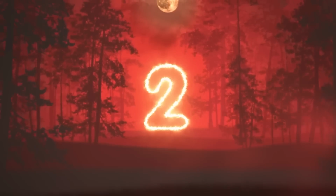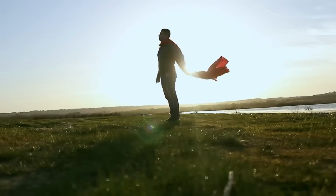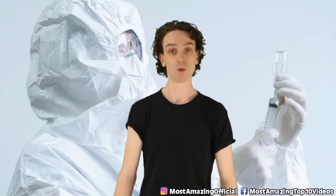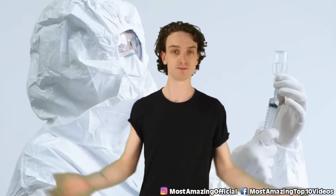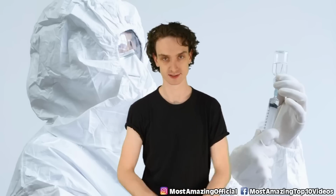Number 2, inner armor. Not to be confused with your inner ninja. It's also pretty mighty. We've all wanted to be a superhero at some point. Okay, I'm always late. I would love super speed. Any day, that'd be great. Well, DARPA's Inner Armor project almost made a dream come true. It was the Pentagon's way of creating super soldiers. Yeah, like Iron Man, they were literally working on this.